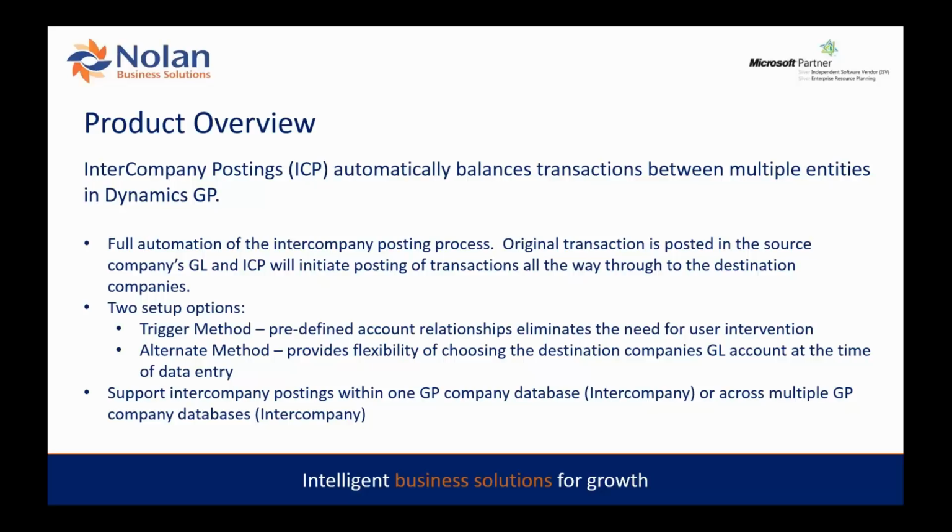The alternate method has a little bit more flexibility. Instead of predefining one GL account to another account relationship, the user enters the GL account they want to work with at the time of data entry. So there's a little bit more user intervention, but sometimes that's useful for situations with one-off transactions that are not always posted to the same account.